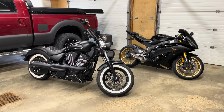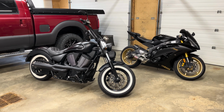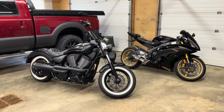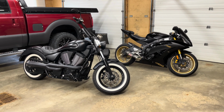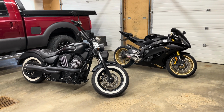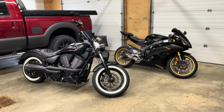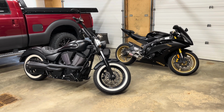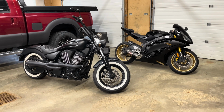So if you're not running high altitude, you'll probably be happy with the power. Like I said, anything over 7,000 feet, you're probably gonna be disappointed with the power. This bike usually starts to make power around 2,000 RPM. At altitude, I would run it over 3,000 RPM to get the same amount of power I had at 2,000 RPM, just to give you guys a rough idea.